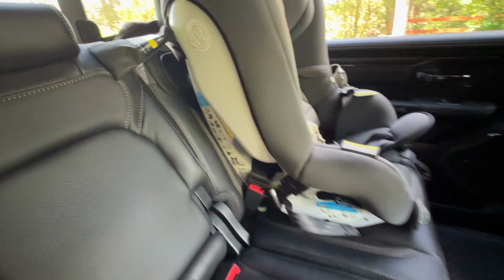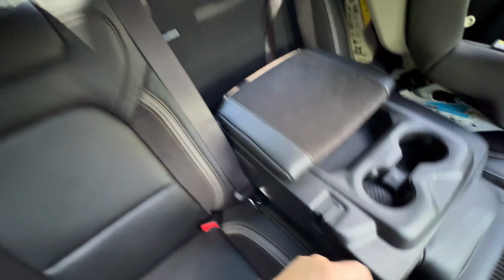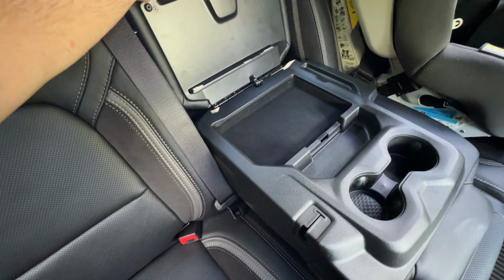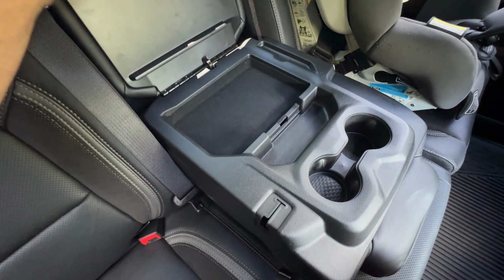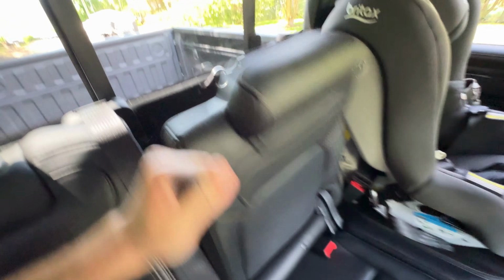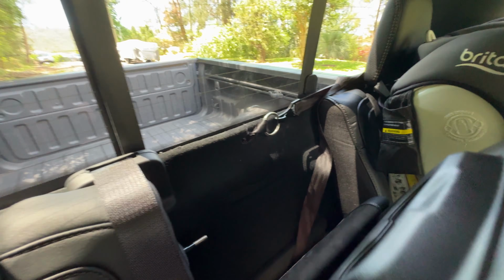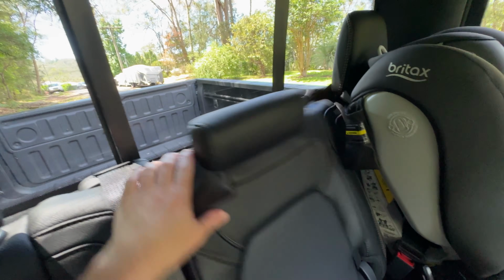There are ISOFIX points in all 3 seats, which is good to see, and you can fold these down if you need it as a 4-seater with a little tray there. Some more storage and also cup holders there if you fold down that part of the seat, which is pretty handy, I would say. Oh, that gave you a glimpse of the top tether situation too. Just one between the seats, which maybe isn't as good as some other utes in the segment.